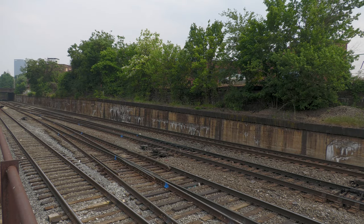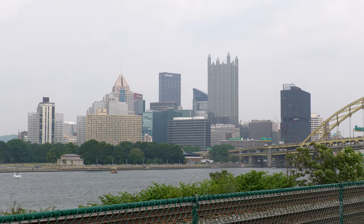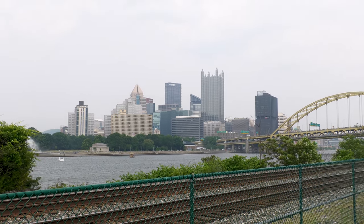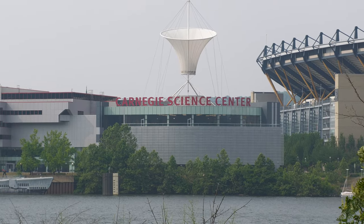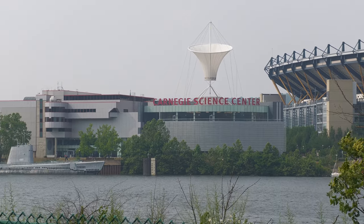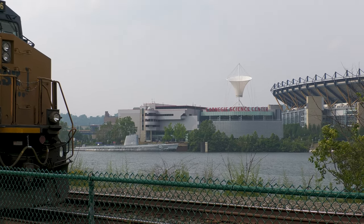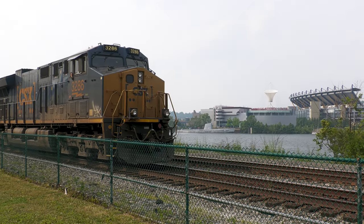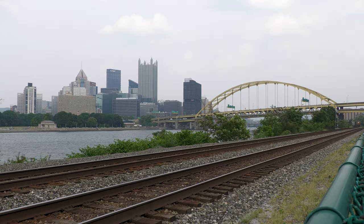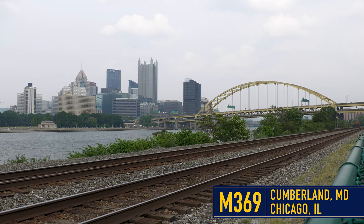We made our way across the river to try our hand with CSX. This stretch of the railroad is called the Pittsburgh Subdivision, former PNLE trackage acquired by CSX in 1993. The route runs directly along the waterfront, allowing for some pretty spectacular views of the Pittsburgh skyline. Hazy smoke from the Canadian wildfires dampened the sky as CSX M369 approaches the Pittsburgh holdout.